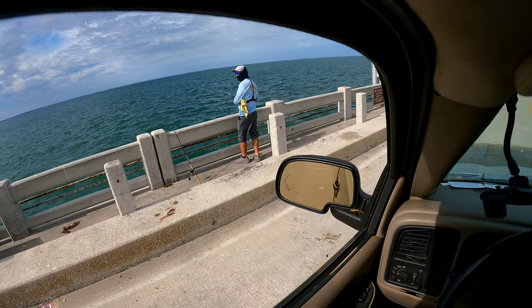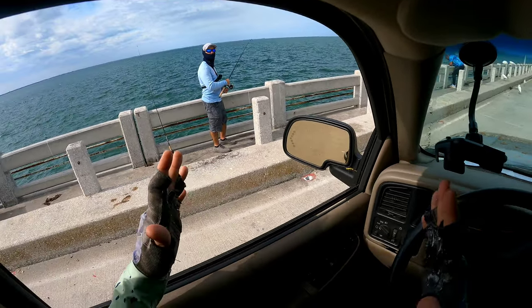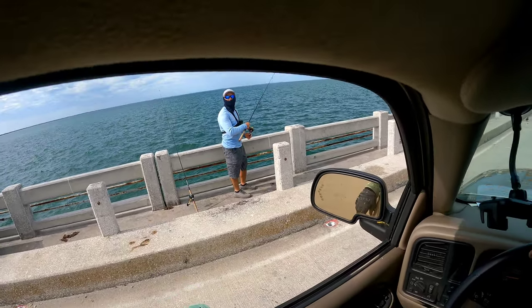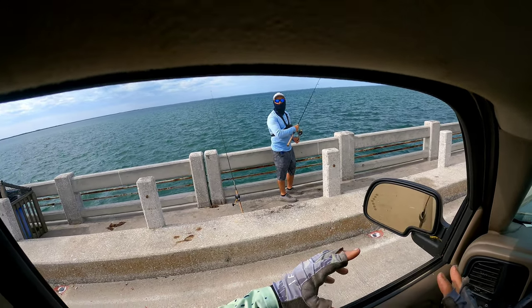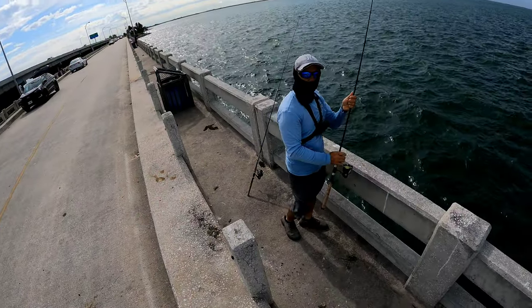They're getting pompano back there. Yeah, I got a lot here. How big were those? They were like 13. They looked like 13 inches. I got a ton of mackerel, small ones, though. Those two guys got some. They were about 13 inches.